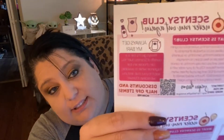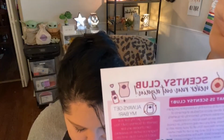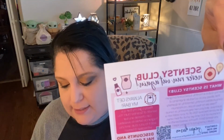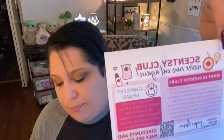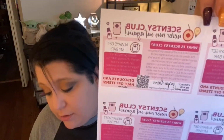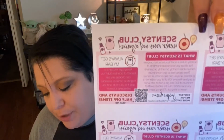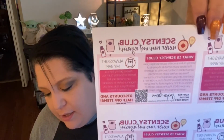So this little Scentsy Club here, what this does is it says, never run out again. What is Scentsy Club? So it kind of tells them about Scentsy Club, tells them about always get my bar, tells them about their 10% off perk, right? If they order a minimum of $30, and their perk to get a half off item if they spend $60. Yeah.